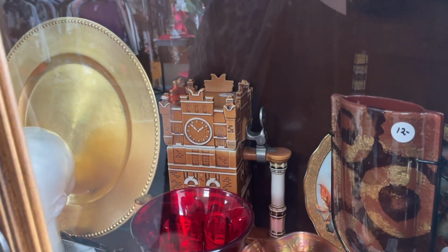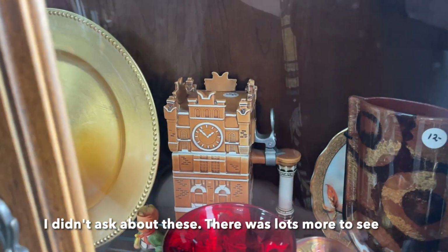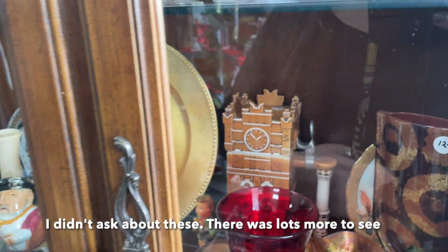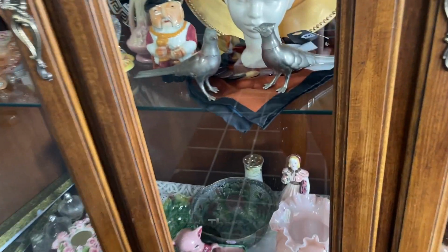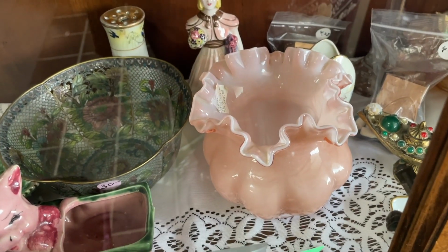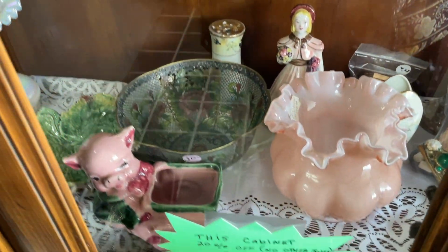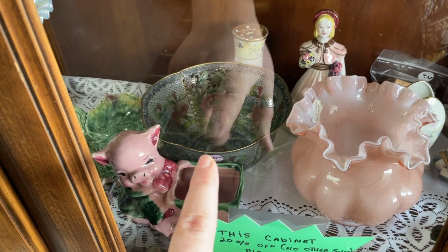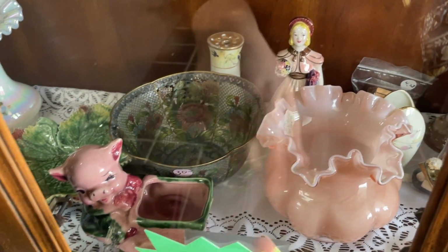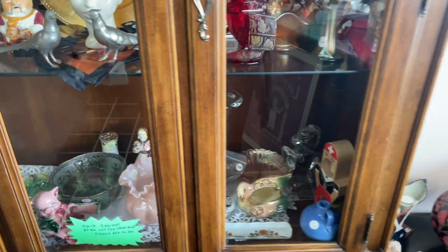Some Stein in there that looks like a building. Is that Big Ben? It's kind of cool. I got 32 on that. And this piece is pretty too. That's a Fenton piece. They have 125 on that though. That looks like maybe an enameled piece. I think the prices are going to be a little bit too out for me.